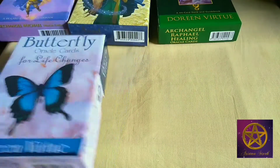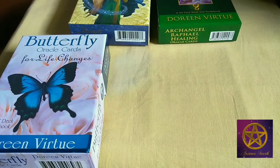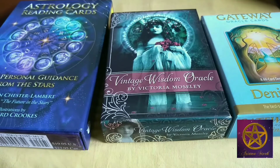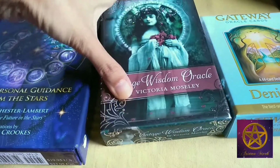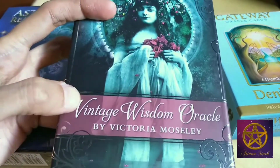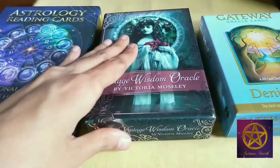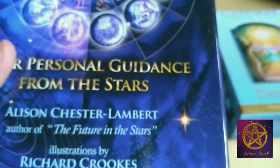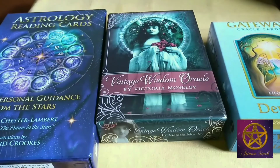I think I've covered all of the Doreen Virtue decks here. Moving away from the Doreen Virtue series, we have some other decks lined up here. These are by Victoria Mosley. This is an absolute treat for the eyes. It's absolutely delectable. We also have astrology reading cards here by Alison Lambert, and another deck we have here is the Gateway Oracle deck by Denise. Like you see, I'm quite picky and choosy when it comes to decks. They are going to be my lifelong companions, so I might as well do thorough research before I invest in them.